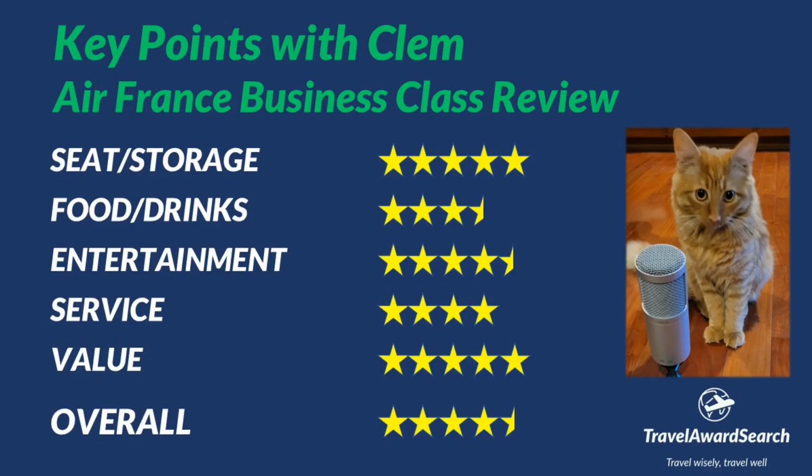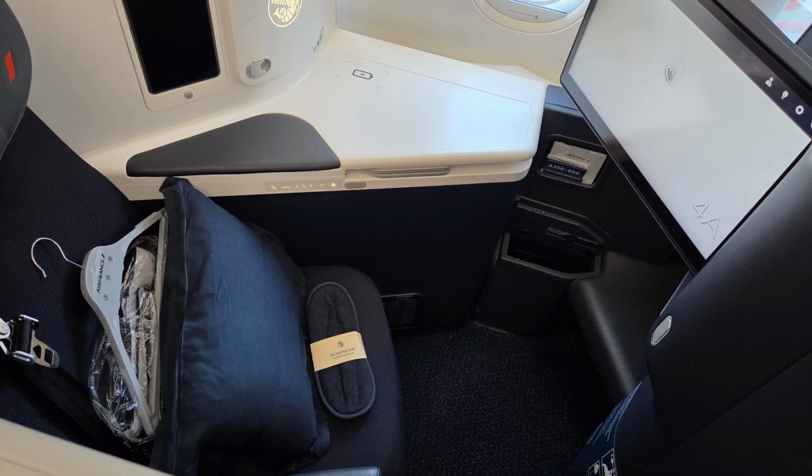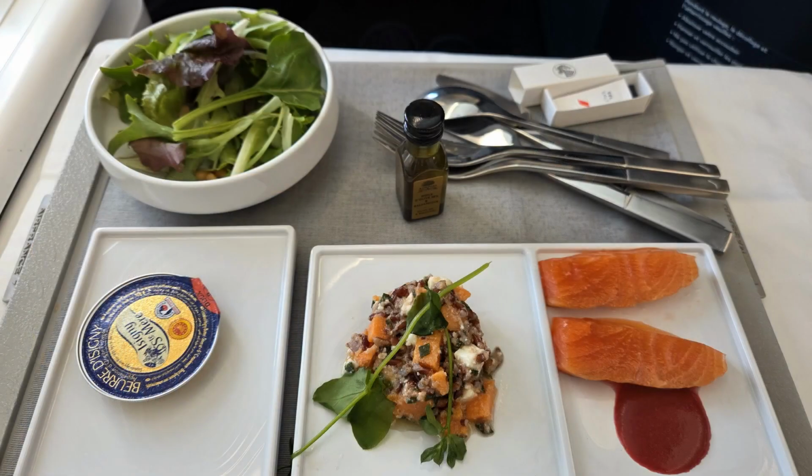So how you view this flight depends a lot on what's most important to you. If the seating area is what's most important to you, this was fantastic. If food and beverages are very important to you, this may be disappointing.